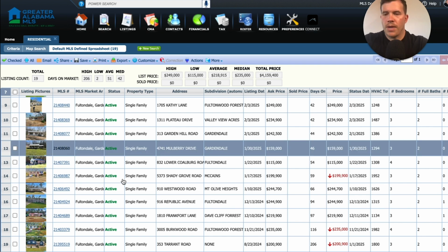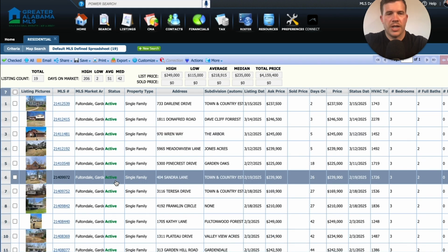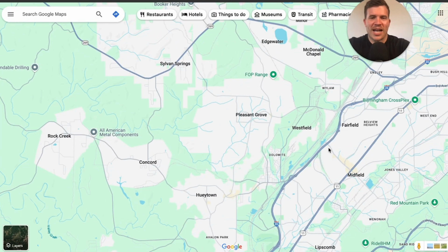Gardendale, Fultondale, Mount Olive, they're all great schools. Especially at this price point, I think it's a great area to look if you want to be at that price point. Next place I want to highlight is Bessemer.